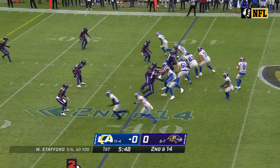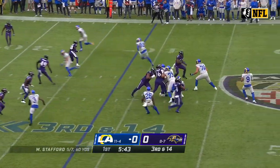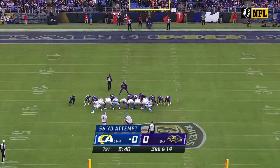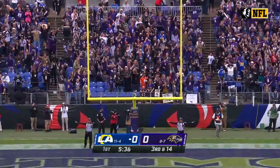Because I love everything about it. Second and long, looking for Jefferson. Incomplete. Ravens bring edge pressure. Stafford not on the same page with Higbee. First miss in a long time.